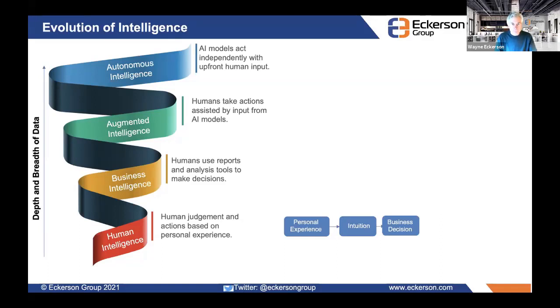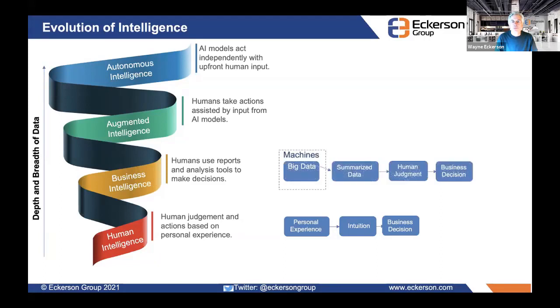Now, if you're watching this webinar, you've probably heard of business intelligence. This is where we use machines to collect the raw data from operational systems, and then we use BI tools to synthesize and summarize that data, visualizing trends of key metrics. We as humans then view those reports and dashboards and use our judgment to make business decisions.